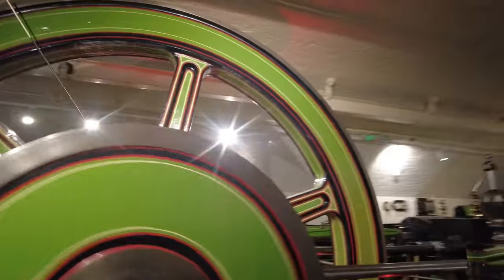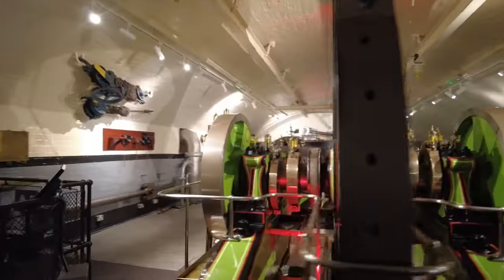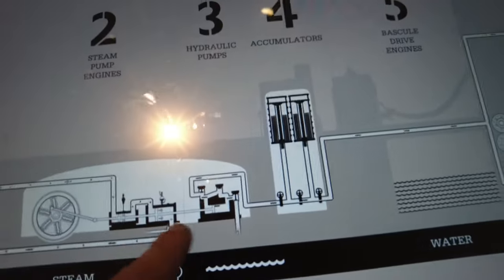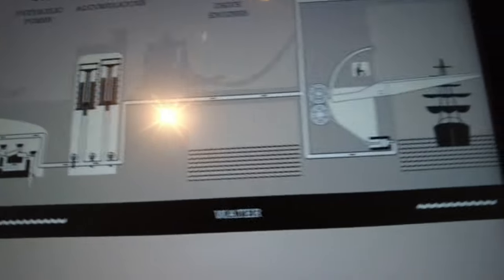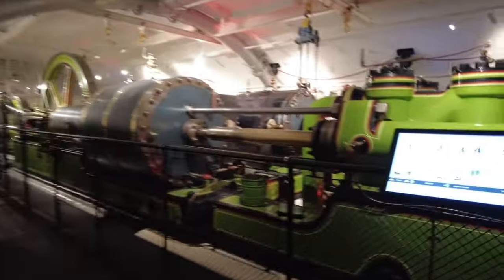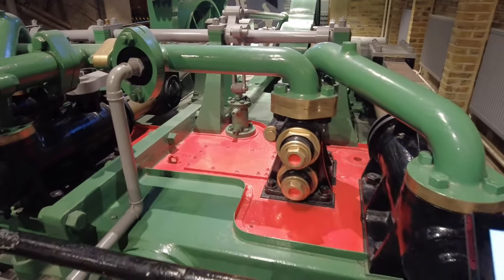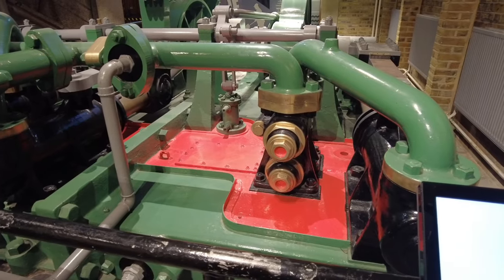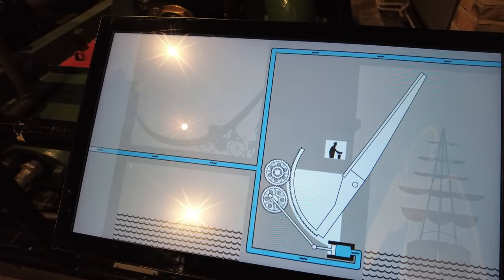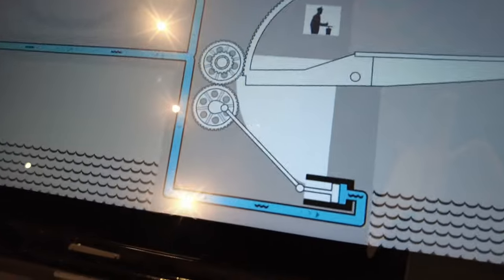We're gonna look at the hydraulic pumps next, but you can see it works. The steam pump works in conjunction with the hydraulic pump because it's gotta pump water, basically. So you're using this piston assembly to pump water from the hydraulic pump. Four drive engines up to 140 HP each. See how simple it is, though?